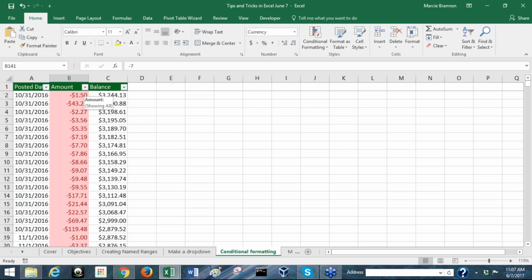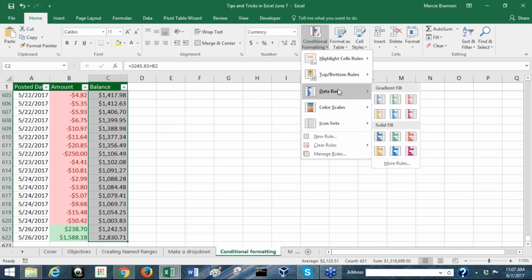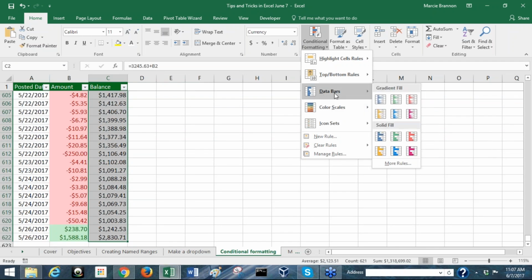So the next thing is another form of conditional formatting that can be kind of cool. It can help you visualize your data. I'll select these balances, then go to conditional formatting and then to data bars. There are different options here. I'll try a couple of different ones, and you'll notice as I select them, it already makes them available in that range to let you preview.